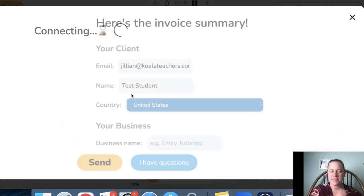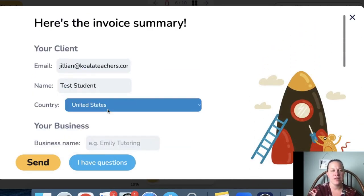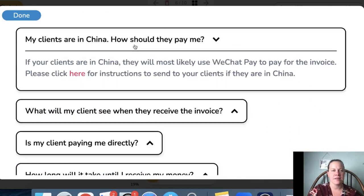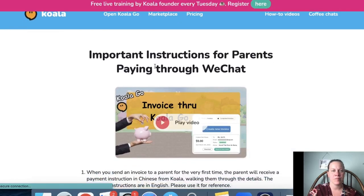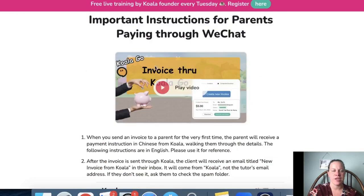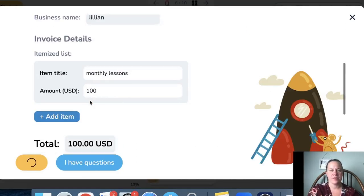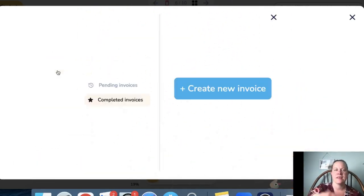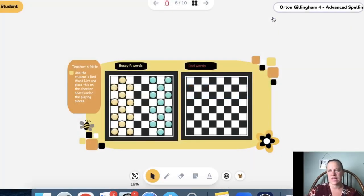Next, it's going to connect. You can fill out this information, all right? And if you have questions, you can ask the different questions. So if you're using WeChat Pay, you can figure out how to do WeChat Pay. Then this is going to send over to your students, and they can pay you for your lessons.